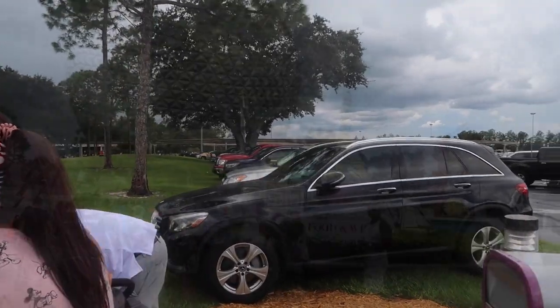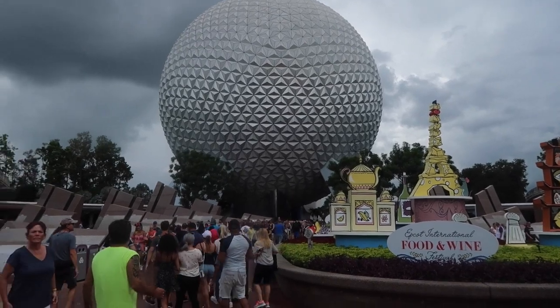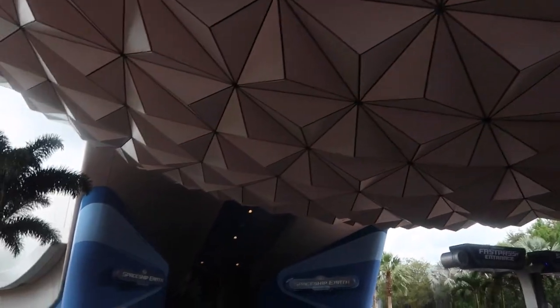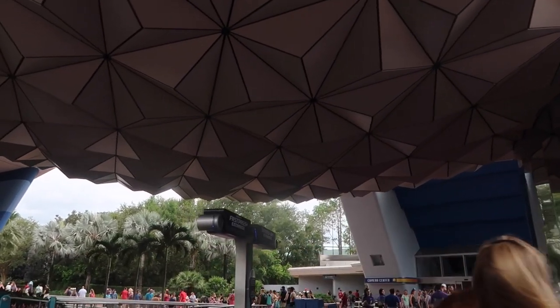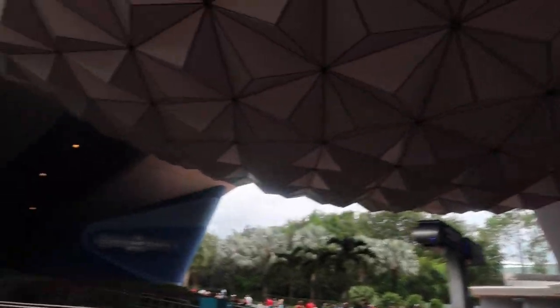Are we crazy to be here on a holiday weekend? Yes. Yes, we are. So, Spaceship Earth is down right now because for some reason it's leaking. You can see there's a giant leak coming from Spaceship Earth. I don't know if you can see it, but there's no puddles. So it's down right now.